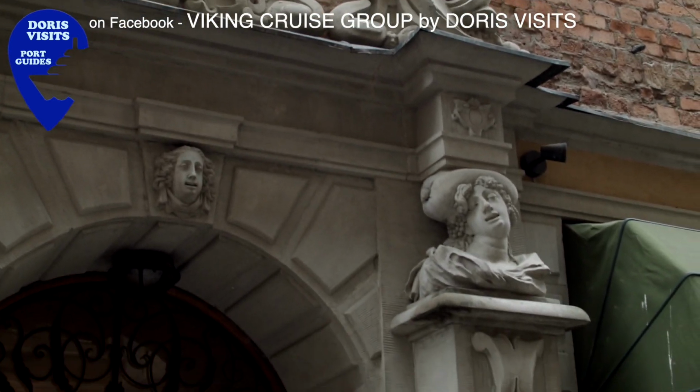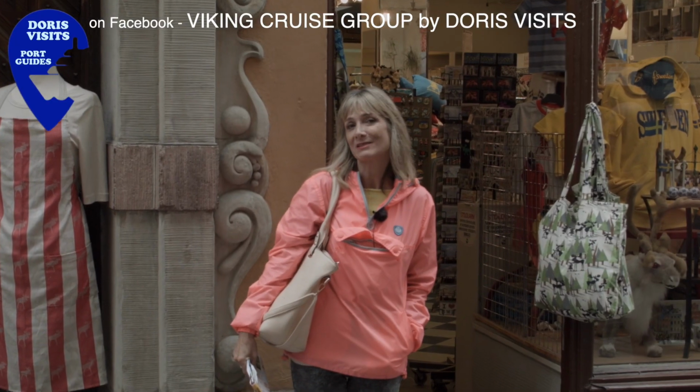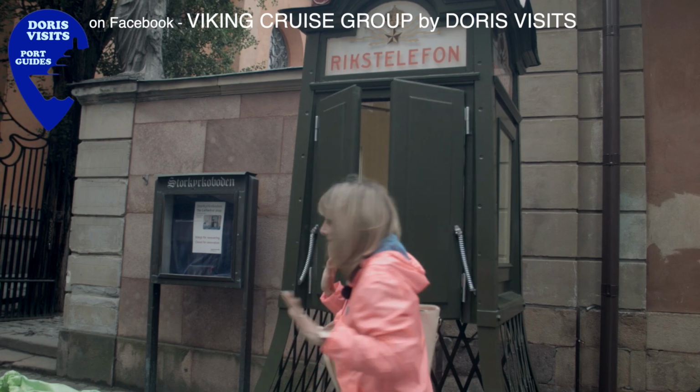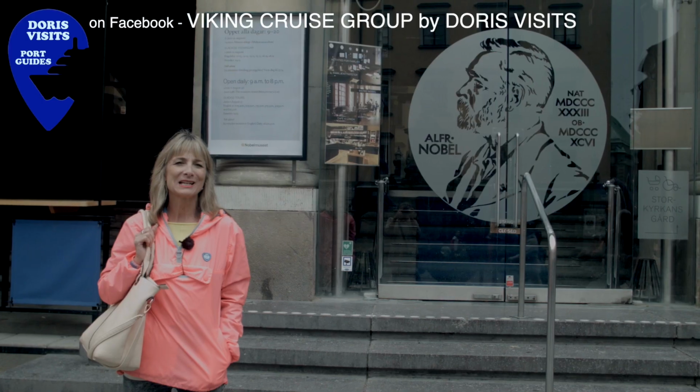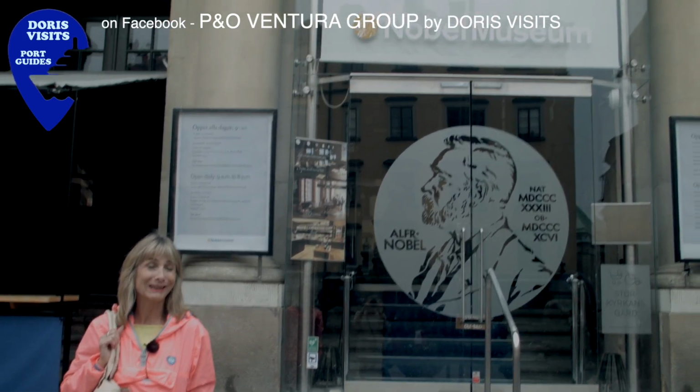I've just bought a fridge magnet in this lovely shop, and the charming man said that he would accept any currency from anywhere in the world because we haven't got krona. Here in the Old Town there seems to be more mentions of Nobel than Abba or IKEA.